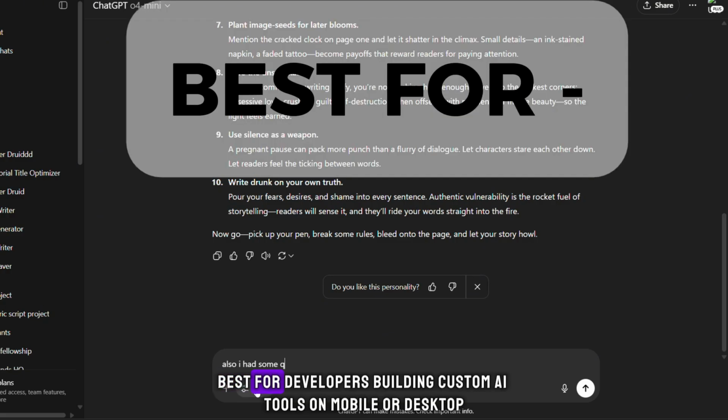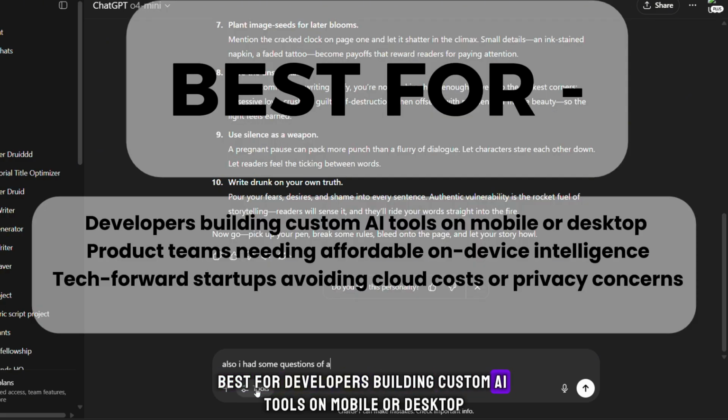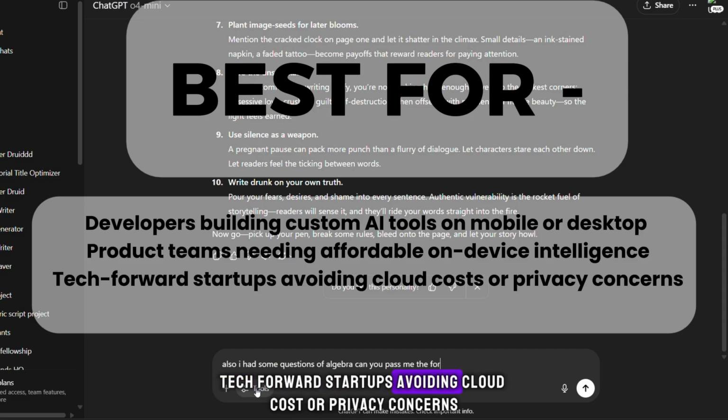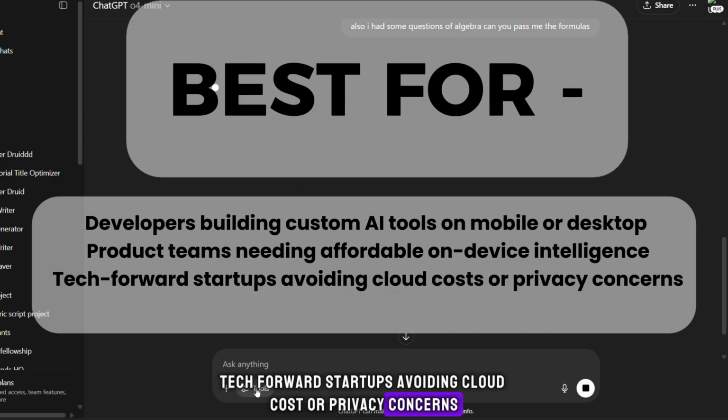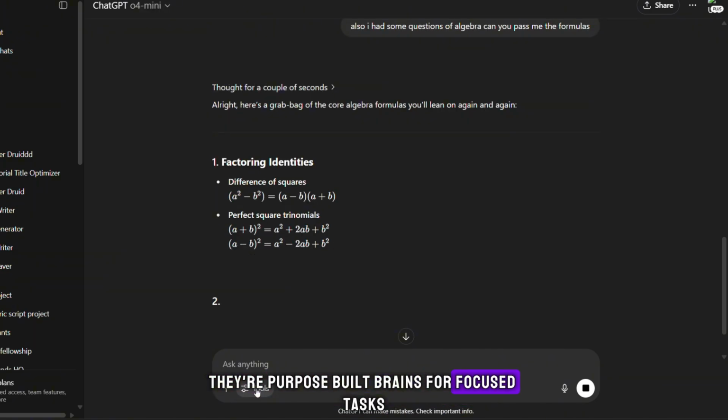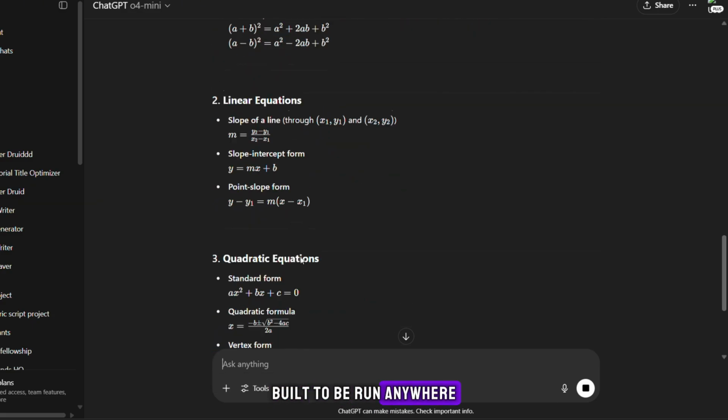Best for developers building custom AI tools on mobile or desktop. Product teams needing affordable on-device intelligence. Tech-forward startups avoiding cloud costs or privacy concerns. These aren't stripped-down copies, they're purpose-built brains for focused tasks, built to be run anywhere.